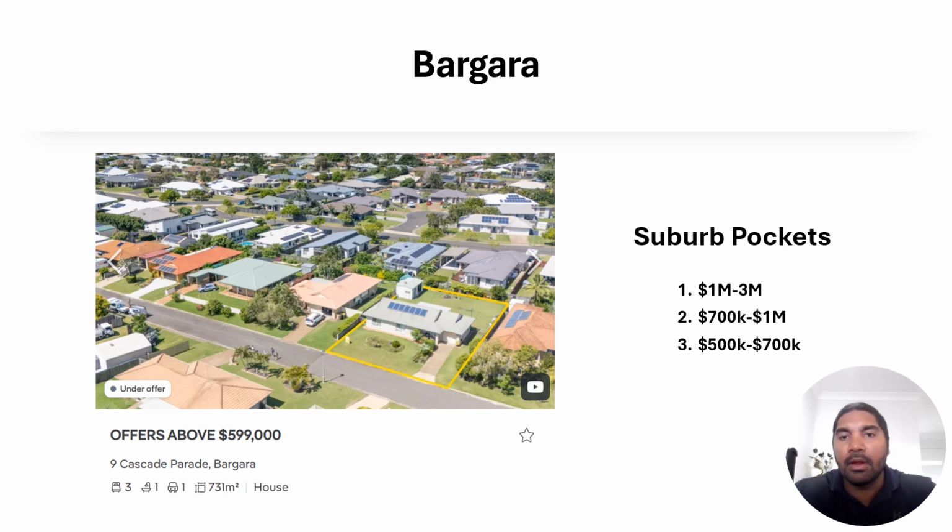I think if you can buy in that lower end of the market, you'll still get some really good upside there going forward. And targeting these cheaper brick homes, I think they've got a lot of wiggle room to push up as well, particularly as the upper end of the market continues to rise. Obviously, that's going to drag up the lower end of the market as well.